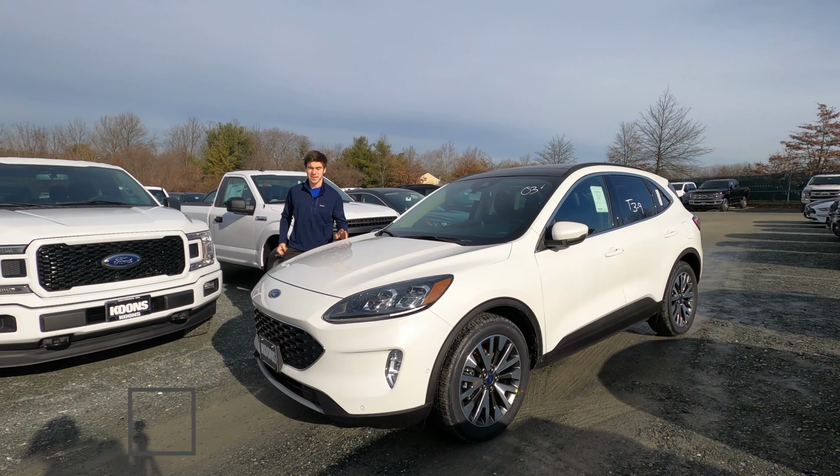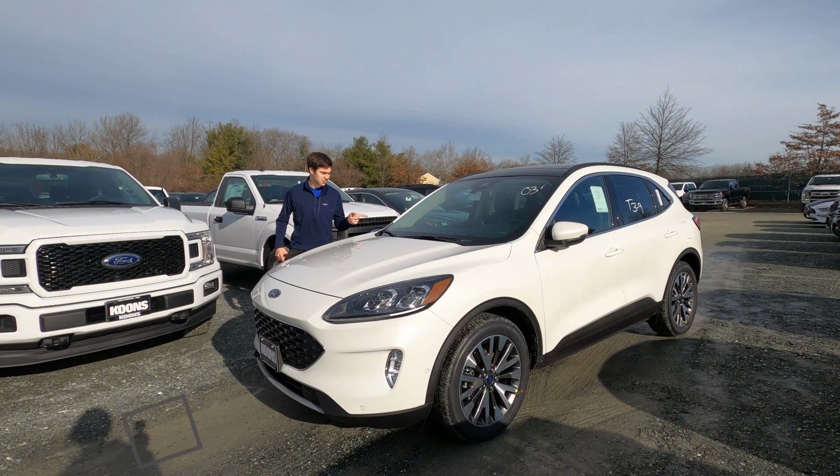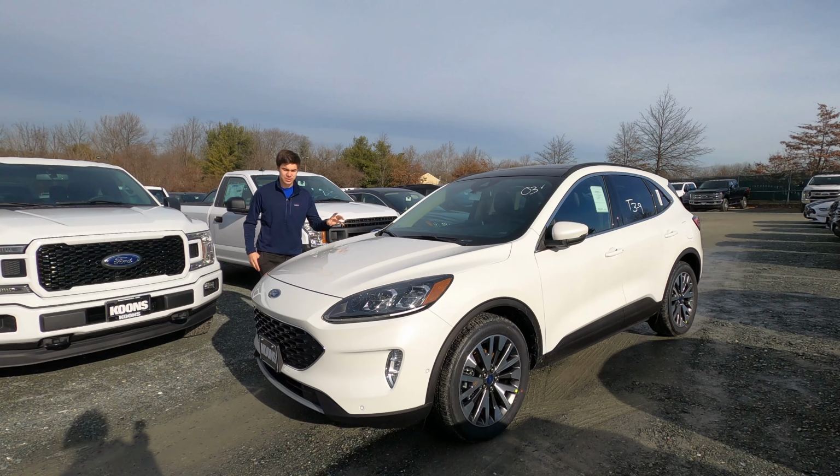The crossover segment keeps getting hotter and hotter every year, and the Ford Escape has always been a major player in it. It has been completely redesigned for 2020, and this right here is a high-end hybrid Titanium model coming in at around $36,000.